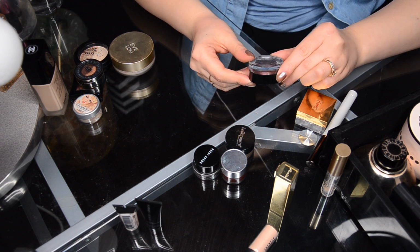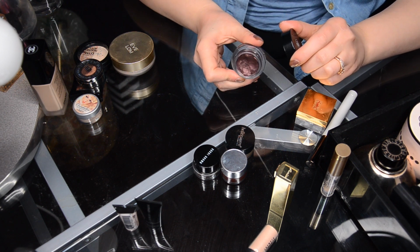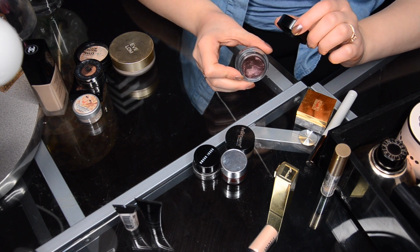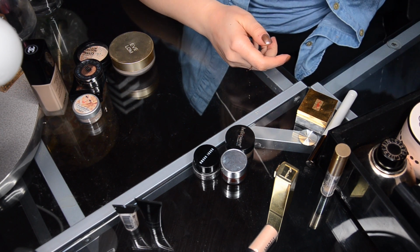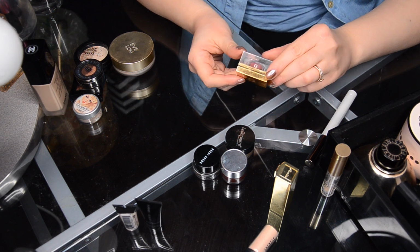shadow, Illusion d'Ombre in the color 857 Rouge Noir. It is a beautiful burgundy brown with shimmer, and this one really is on me today. It absolutely can be a wash of color on your lid, which is how I prefer to wear it. So this is a really nice product. It can stay.